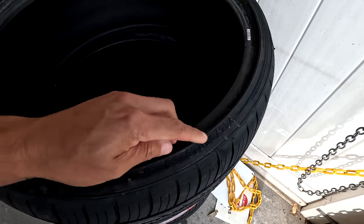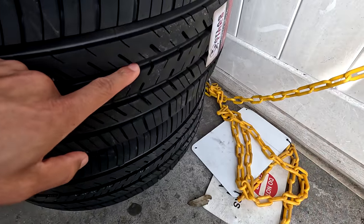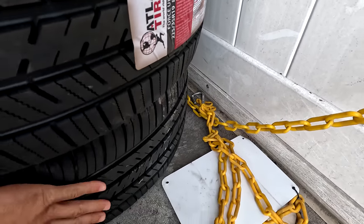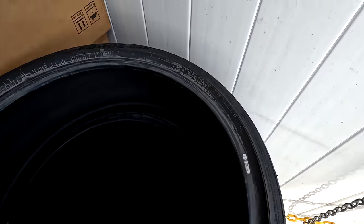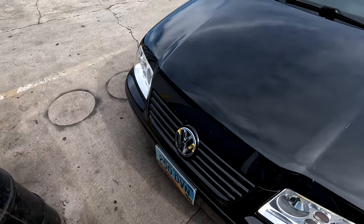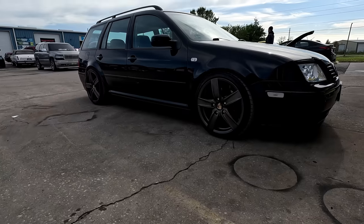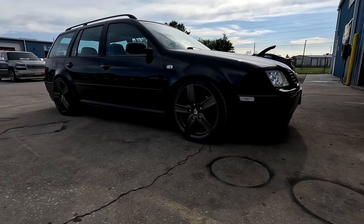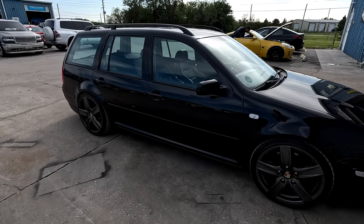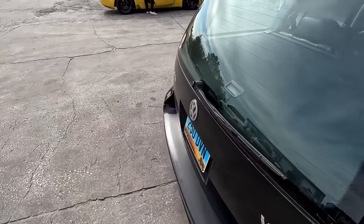Fresh meat, so 215-35, these two for the front, and then 225-35, these two for the rear. Love me some fresh tires. Let's get one last look at the Wagon. We had a good run with the Cayenne wheels, but they're coming off today. Definitely hyped to see the nice bright wheel on the car.